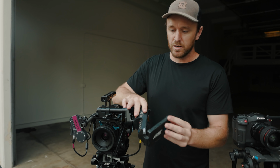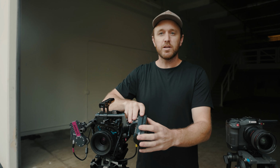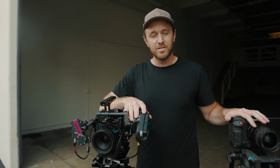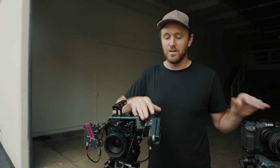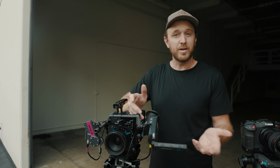It's got a nice viewfinder. The viewfinder actually costs just this part right here. This thing literally costs more than this whole camera, which is, take that for what you will. This costs $7,500, just this viewfinder. So better be nice, right?